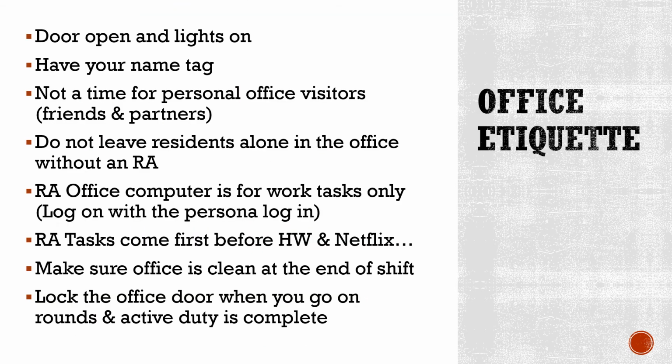As a resident assistant, you act as an extension of our department, especially when no one is around other than you. So when in the office, there are certain expectations we have of you as a representative of the department and the university. Make sure you have the door open and the lights on. Alternatively, if a student needs to speak with you one-on-one, feel free to have that door closed until they finish speaking to you to make for a more private setting.